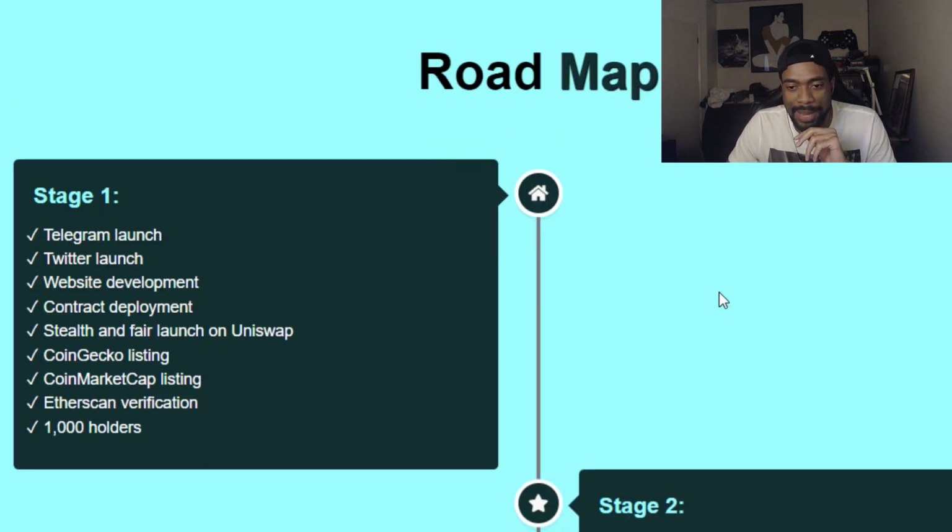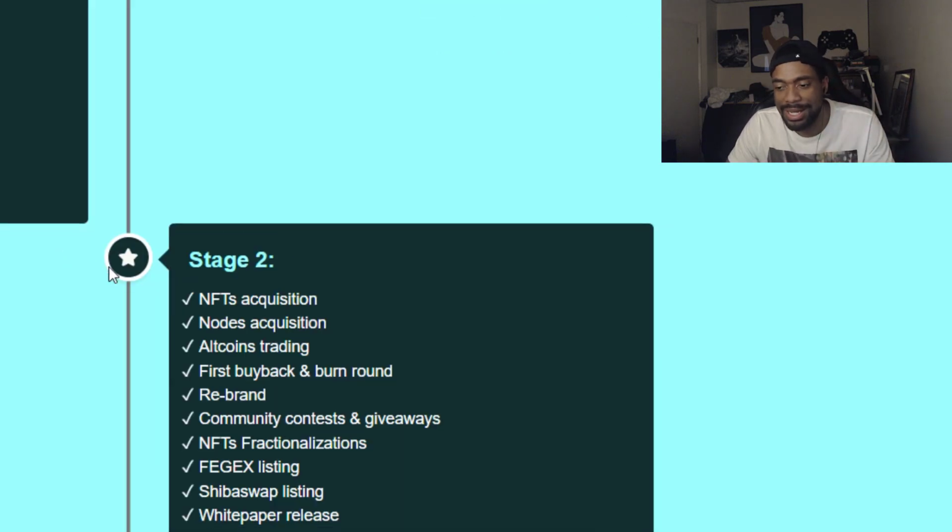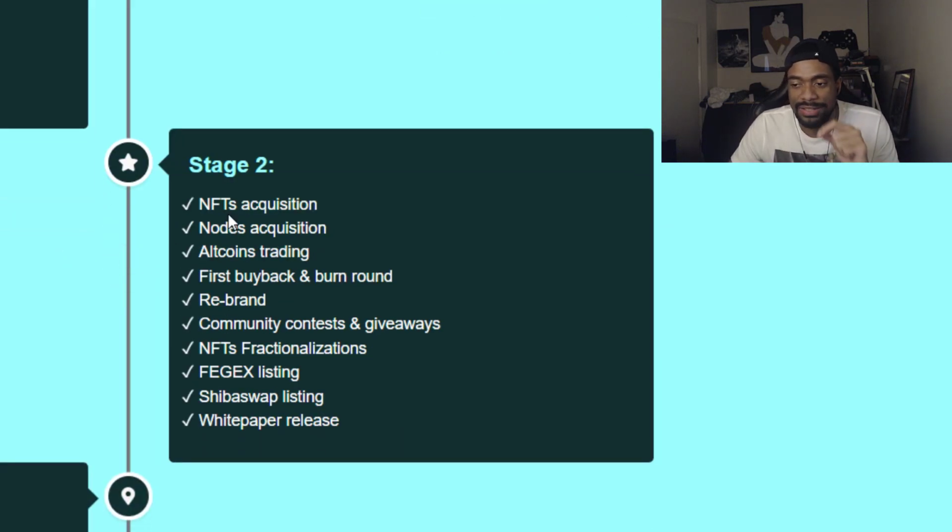And then we got the roadmap. It says stage 1: Telegram launch completed, Twitter launch, website development, contract deployment, stealth and fair launch on Uniswap, CoinGecko listing, CoinMarketCap listing, Etherscan verification, and 1,000 holders. All of that is completed. They're already done with that. Moving on to stage 2, they got the NFTs acquisition, nodes acquisition, altcoins trading, first buyback and burn round.